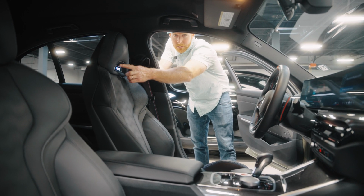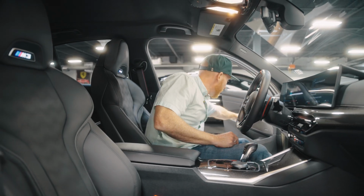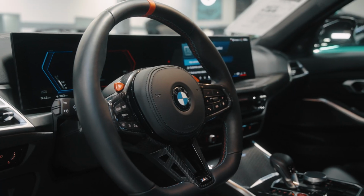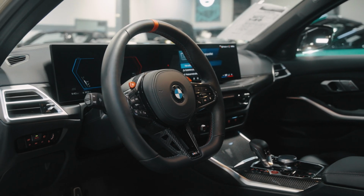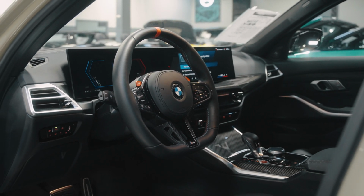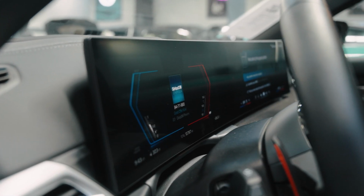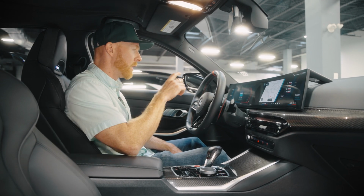Still got your illuminated M3 badge, which is really nice there. These seats are super comfortable. There's no doubt about that. So what do I see that the major differences are? This flat bottom steering wheel that they've got now. Still has that similar look of all that carbon fiber, the carbon fiber paddle shifters and that stuff, but the infotainment system is quite a bit bigger. I believe they switched that in 2023 or 24. Maybe someone can correct me if they know that exact timing when that was upgraded.